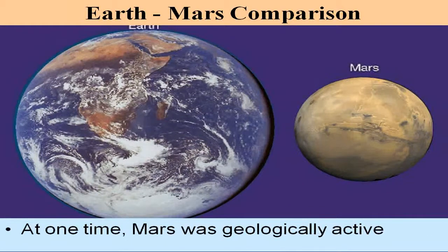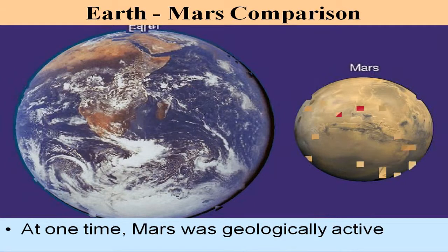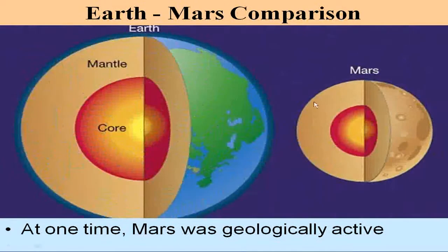If we were to look inside the interior of these planets, certainly if you look inside the interior of Earth, you would see a molten core and a mantle. And it's believed at one time Mars had a similar structure. It had a molten core and a mantle, and that it had volcanoes, because you can see the remnants of these volcanoes on its surface now.